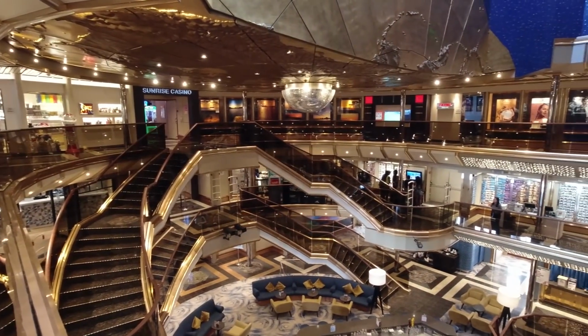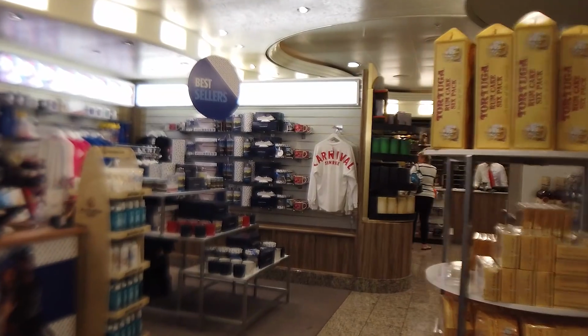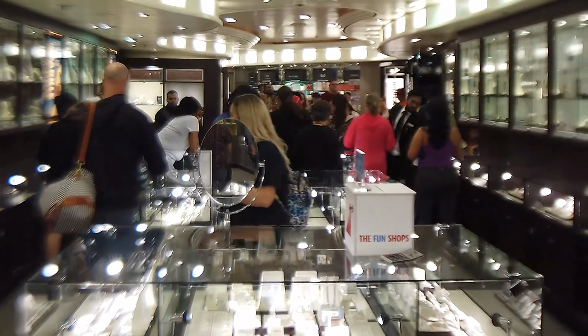Just outside the lounge are the Carnival Fun Shops. From souvenirs and clothing items to duty-free alcohol, tobacco, perfumes, and jewelry, the Fun Shop staff can help you find the perfect gift for that someone special or for yourself.